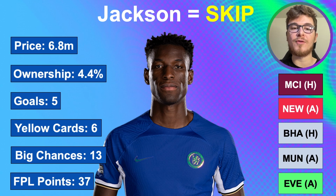The most impressive stat, of course, is the big chances, and his xG is also very impressive at 6.72, 26 shots inside the box, and 30 shots overall. But I don't trust Nicolas Jackson, despite that hat-trick against Tottenham. And ultimately, he only scored, in my opinion, because Spurs went down to 9 men.